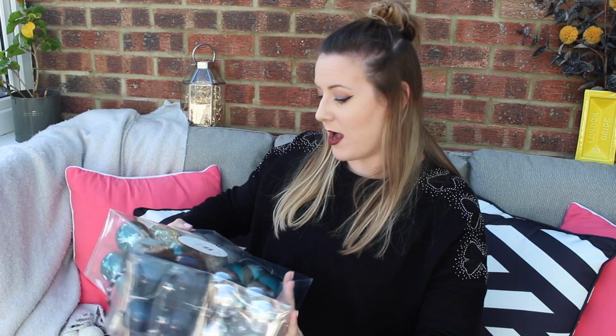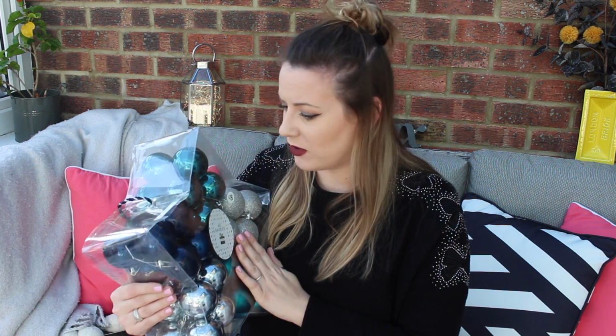Whilst I was in Primark, I bought these, which is a pack of 40 shatterproof baubles, which I normally really don't like. I'm not really a fan of plastic baubles. But I cannot tell you how far and wide I've looked for navy blue this year. So I found these because they have navy blue and my favourite colour, which is teal. I've since maybe had a change of heart.